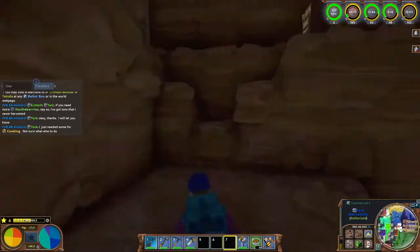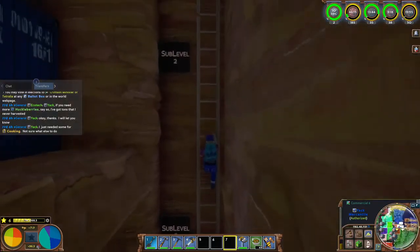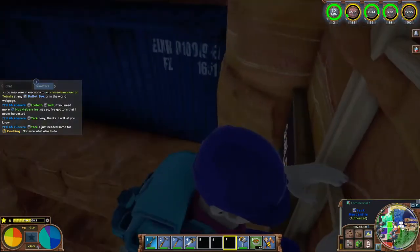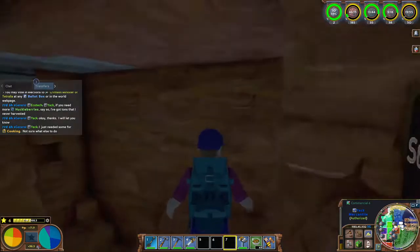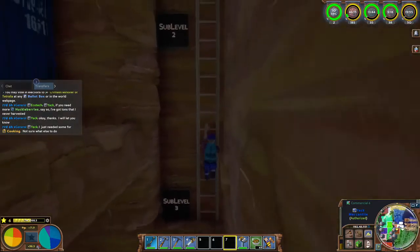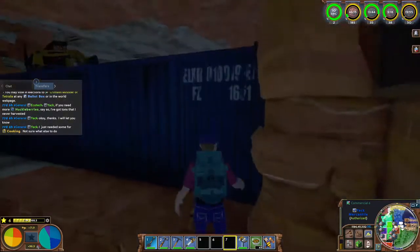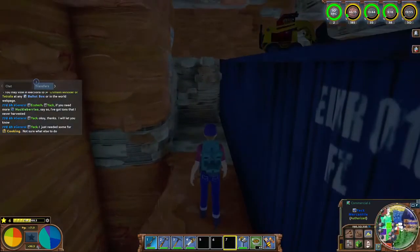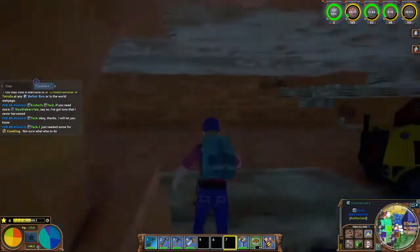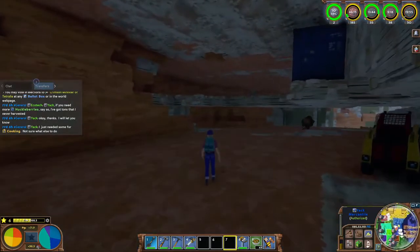Now this has also been expanded because it was just the 3 sublevels. But, alright, that didn't work. Let me try that again. I do need to build a platform, but I never did. I just tend to jump. Eventually, I put the container in, and then this has been expanded quite a bit.